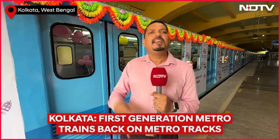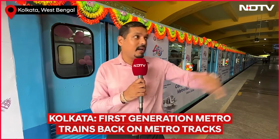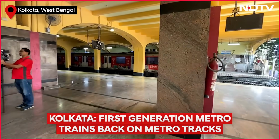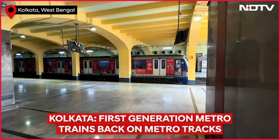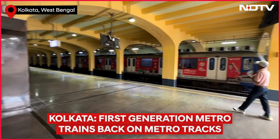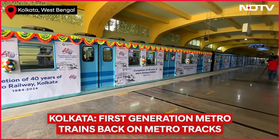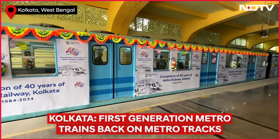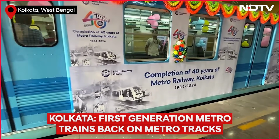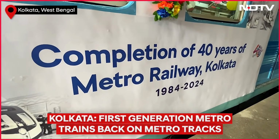Today, many cities have metro rail networks. Kolkata's own metro rail network has extended. Modern trains with air-conditioned coaches now service this ever-expanding network. But it started with this, the old rakes, non-AC rakes that began plying as part of Kolkata's metro rail system, and today this very system has completed 40 years.